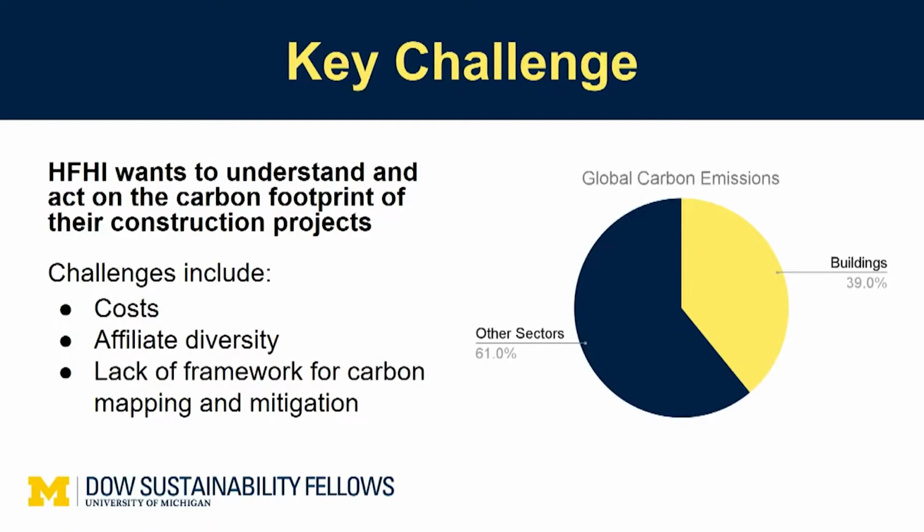So what's the key challenge that Habitat's facing that is related to this project? Just to provide a little bit of context, the building industry currently accounts for 39% of global carbon emissions, and Habitat recently released a climate position statement reaffirming their commitment to climate resilience, equity, and mitigating their impact on climate change.